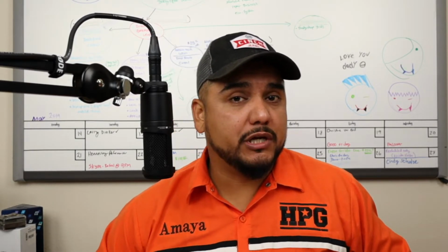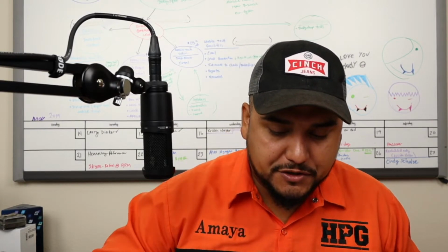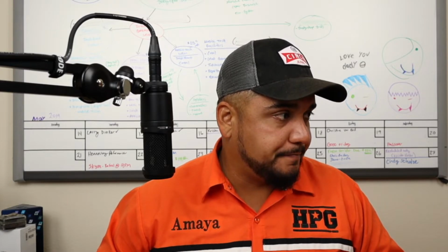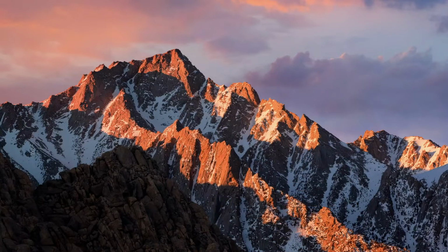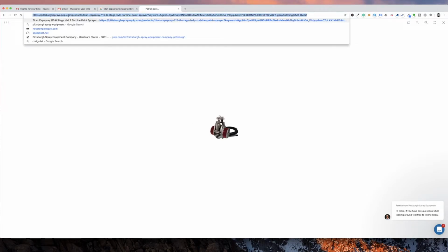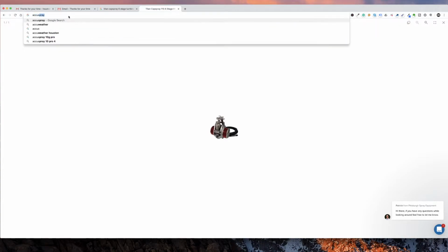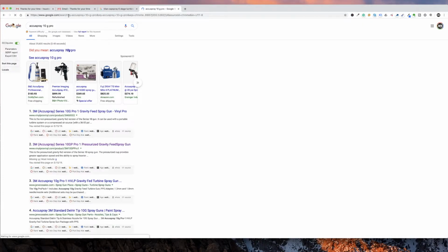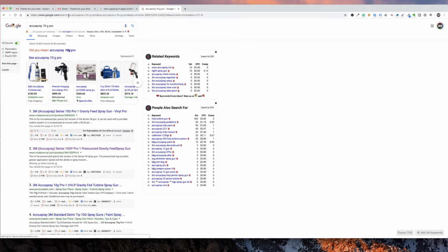Now I do use AccuSpray guns. If you're familiar with AccuSpray, they actually got bought out by 3M years ago, and 3M decided to discontinue these guns, and started fabricating the interchangeable tip for these types of guns.